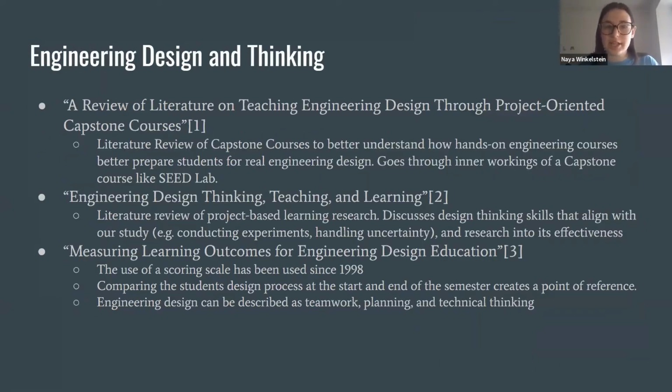So engineering design and thinking, understanding what a capstone project is and how it better prepares students for real engineering design. So capstone courses like Seed Lab allow for students to work hands-on, which gives them experience, which translates very highly into the workplace. And so this first article goes through why teaching engineering design through capstone courses is so important and how those inner workings work.